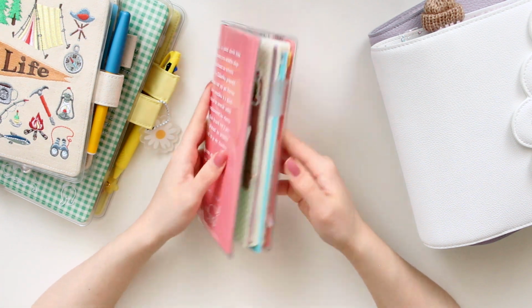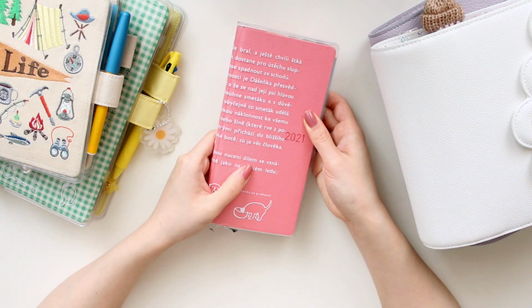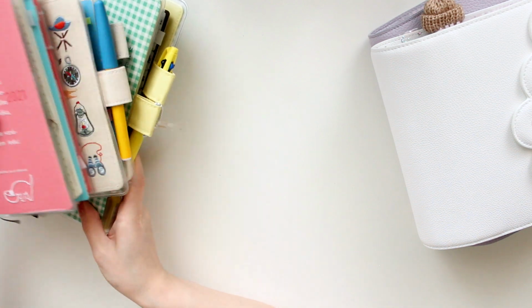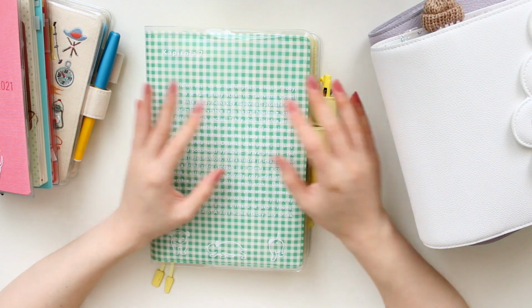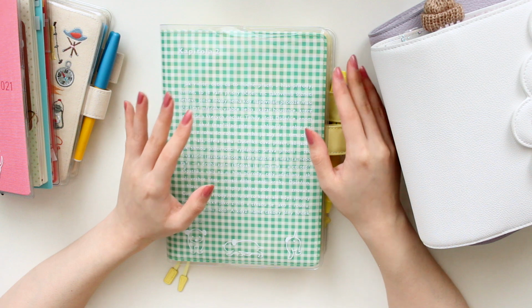So that is it for my Hobonichi weeks. I feel like I talked about that a little bit too much, but now we can move on to my other planners. Let's talk about my cousin first. So my cousin here, this is my main planner. This is what I'm using every single day to plan out my days.